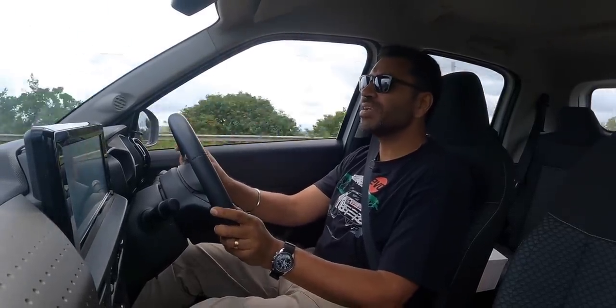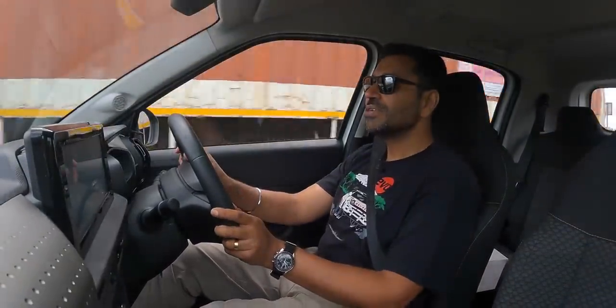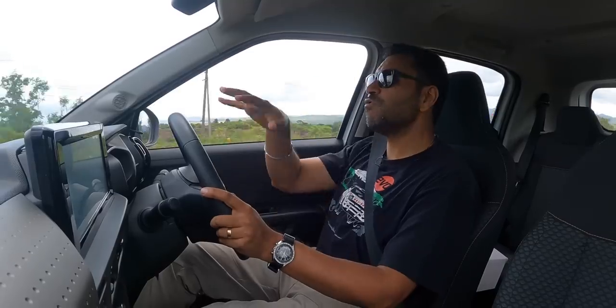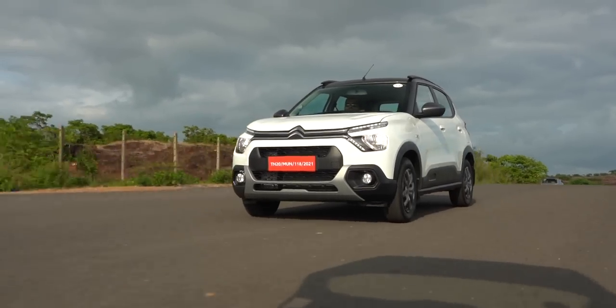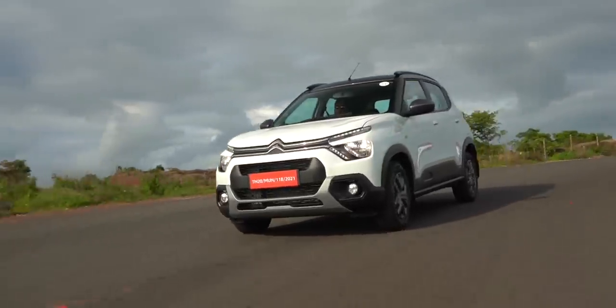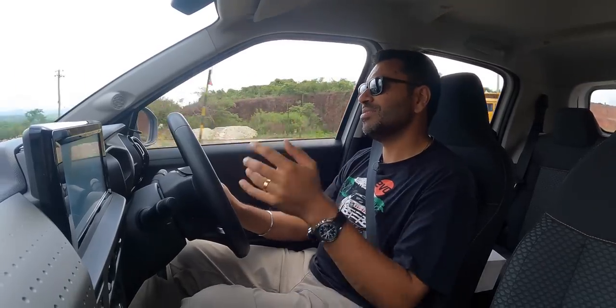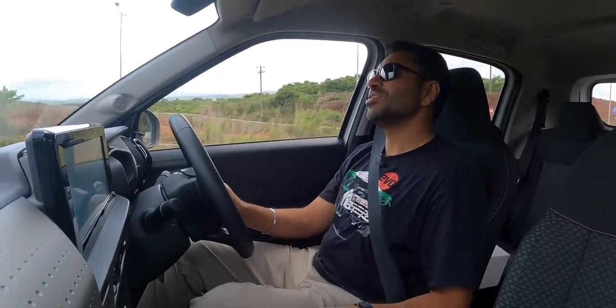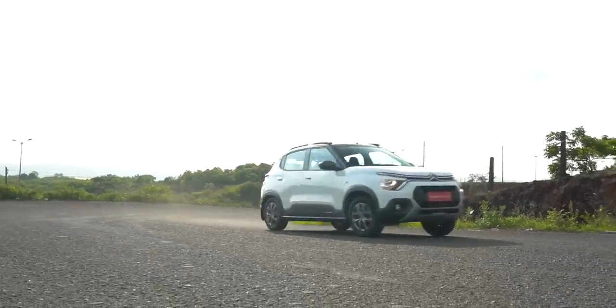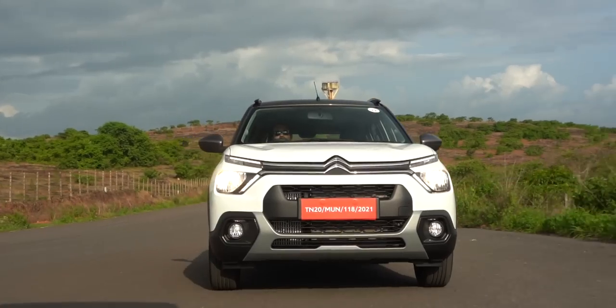And of course, this ride comfort, commendable. It's not as good as a Nexon, I have to be clear about that. But there's no float, no weave. It's nice and easy. They have focused on comfort and they have delivered on comfort. But then the downside, obviously, to this is that you find a corner, you chuck it into the corner. Whoa. Huge amounts of body roll.